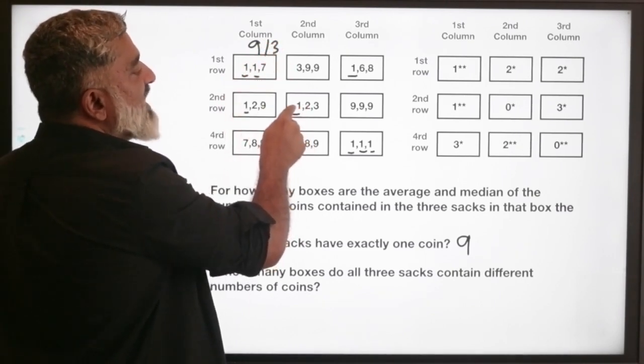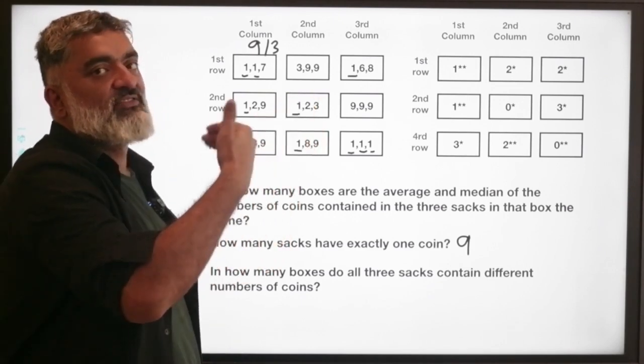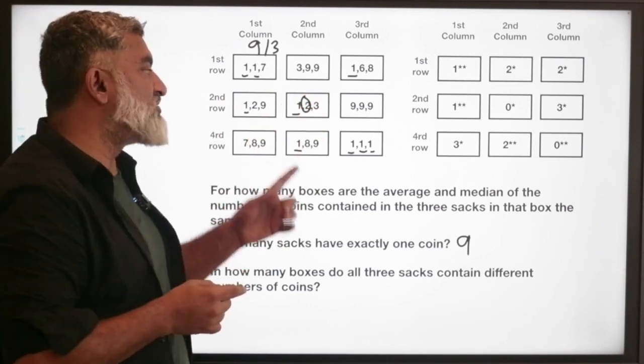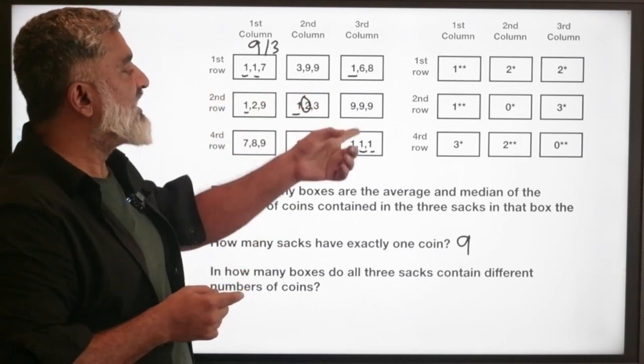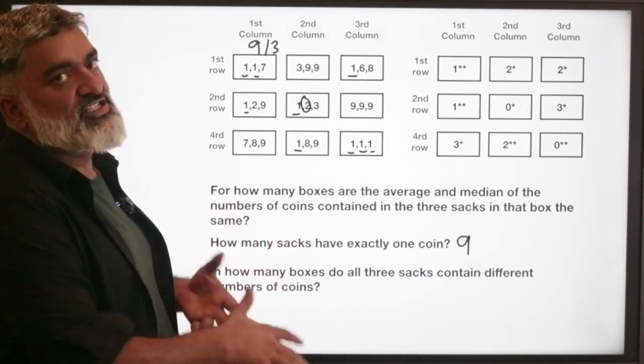But this one, the average is 2. 3 plus 2, 5 plus 1, 6 divided by 3. The average is 2, and the median is 2 as well. So the median and average are the same. So this will work for me. Keep checking it for the rest of the boxes and figure out the answer. It's not a challenge anymore, right?